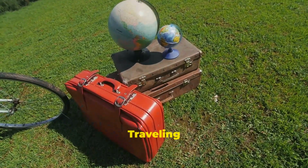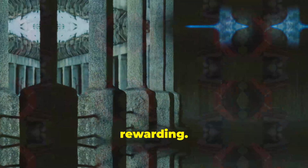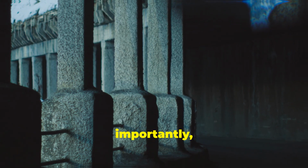There you have it! Traveling on a budget with your trusty bike is totally doable and incredibly rewarding. Embrace the adventure, stay flexible, and most importantly, have fun.